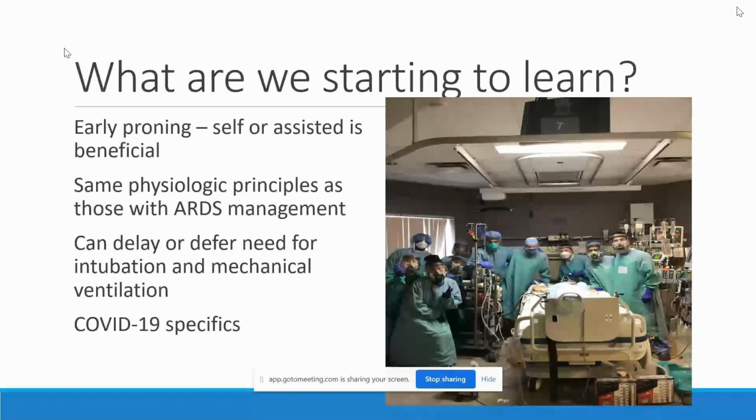Reese is going to talk later about a patient experience that we had here, and now being able to has shown benefit in the research, and of course, anecdotally, we have also seen that here.